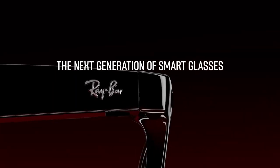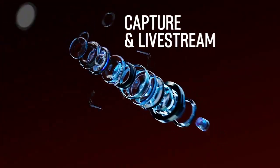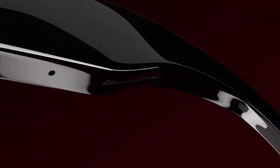So Meta has paired up with Ray-Ban to create these AI-powered glasses. You can record videos on these glasses, you can take photos, you can listen to music, you can call people, you can take calls, and you can also live stream. So you can do a lot with these glasses, and it also has something called the Meta AI in them, and it is the first pair of glasses that have this built in to them.